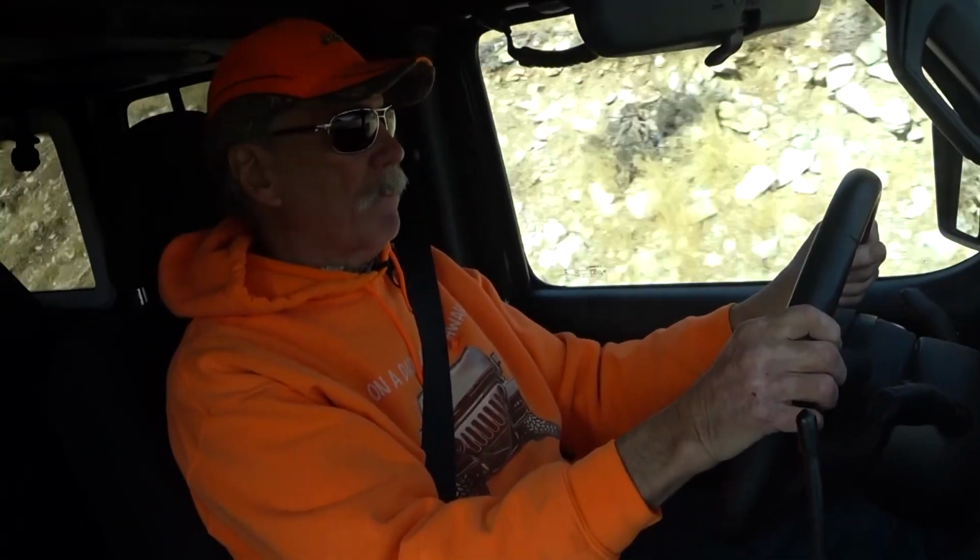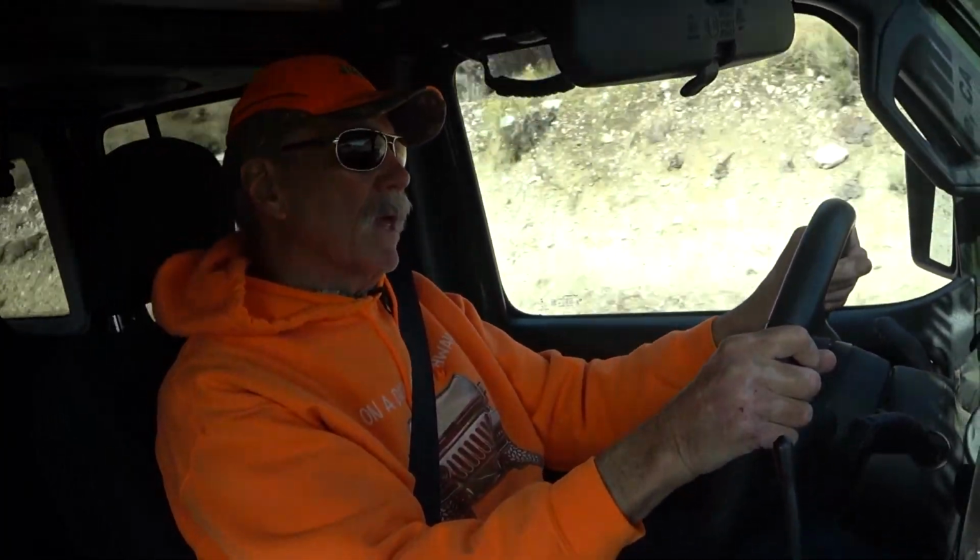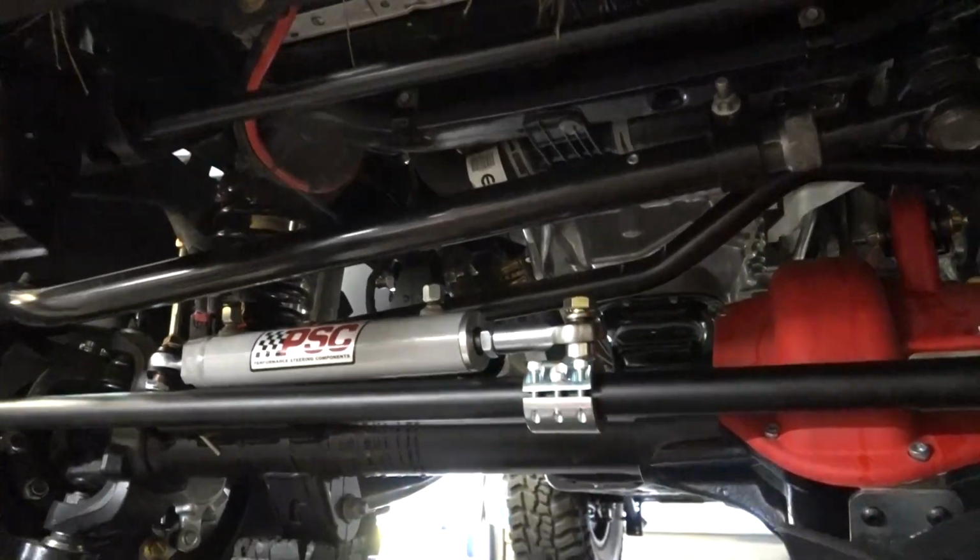So that was unfortunate, kind of ended our test way sooner than we thought it would have. So we went back to the shop, did some checking, adjusted the caster, still had death wobble. So in talking to people like Ray Currie from Currie Enterprises, the best solution was to just go ahead, bite the bullet, and install the PSC power steering, which we did and which I'm driving on today.